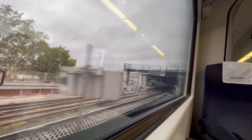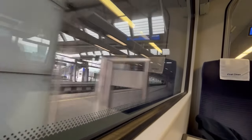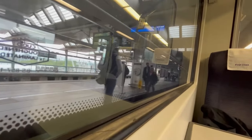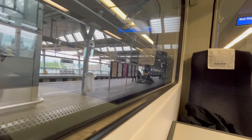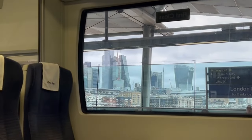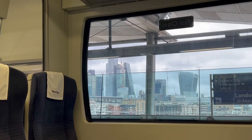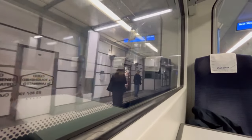We then call at Blackfriars, which I think must be one of the most scenically impressive stations in London, with views across the Thames. Next station is London Blackfriars. This train terminates at St Albans City. City Thameslink is up next as we head into the Thameslink core.